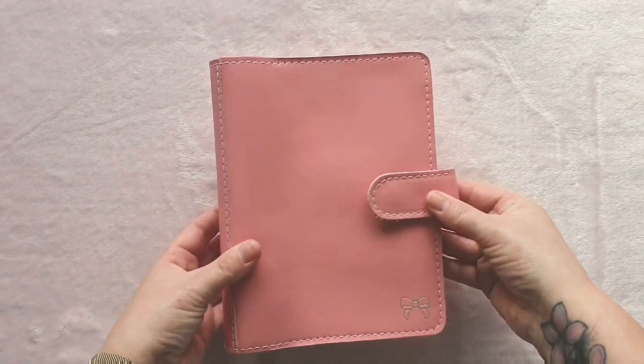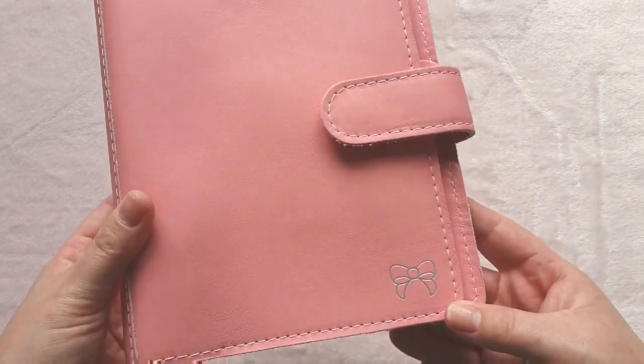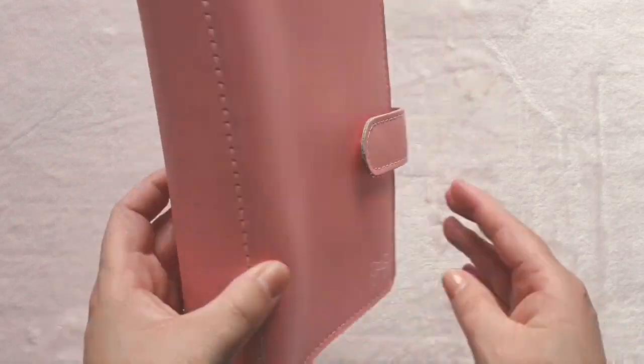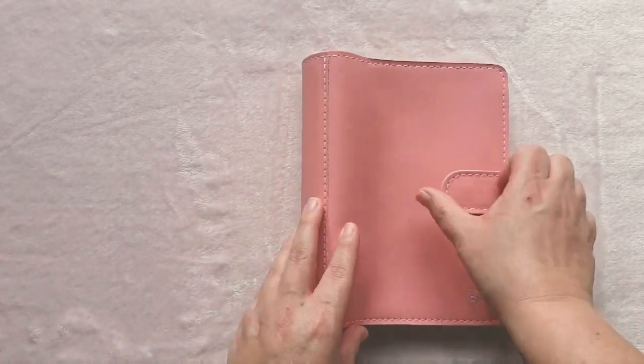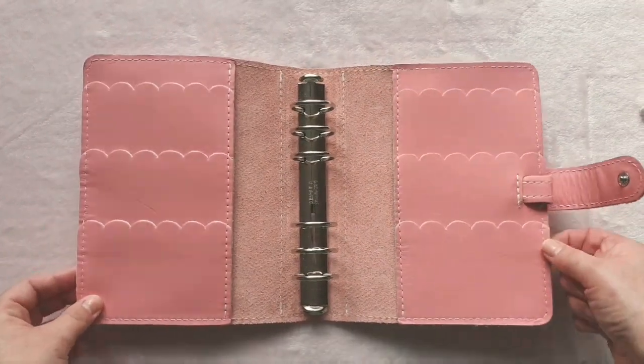So I went for the sweet peach with the white stitching and a holographic fox and pip bow. I always get a fox and pip bow, it's my favourite. Nothing on the spine, and there is the back. And then if I open her up, oh my god, I'm so excited. If I open her up, I got the petal pockets.